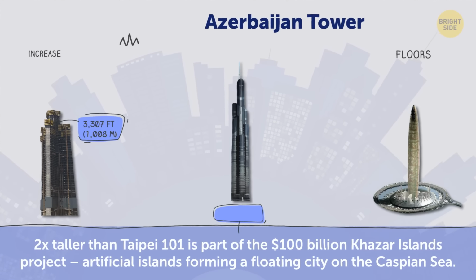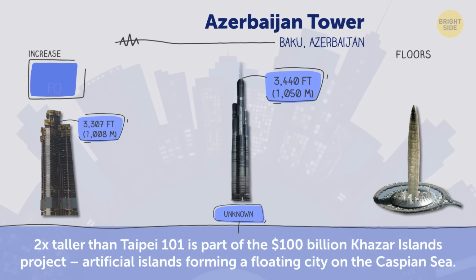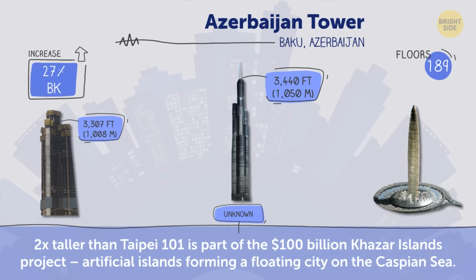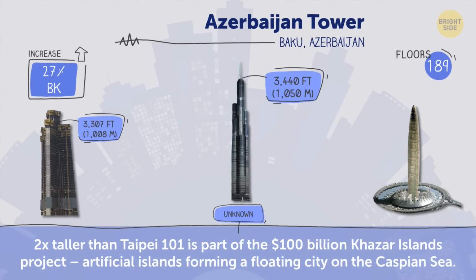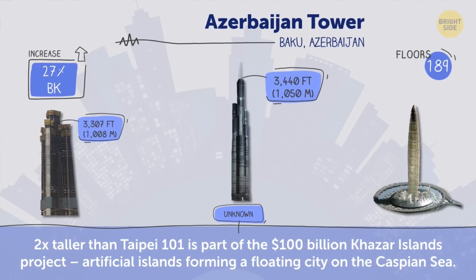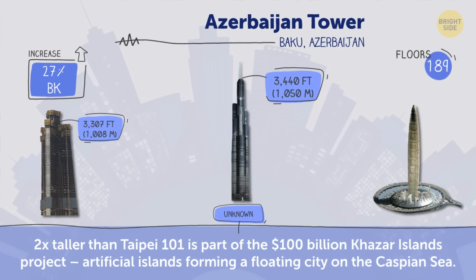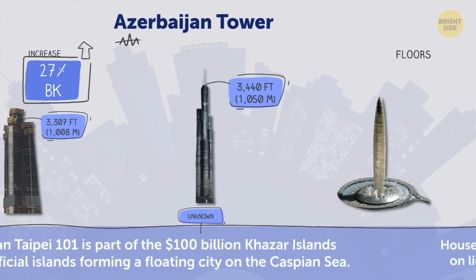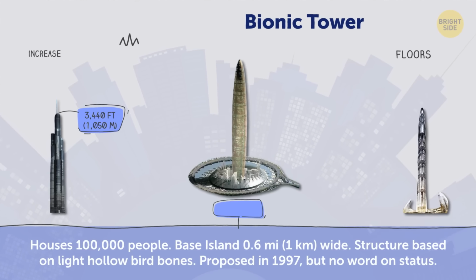Azerbaijan Tower. A skyscraper twice the height of Taipei 101 was proposed in 2011, planned to be completed in 2019, but there's still no word on its status. It's part of the $100 billion Khazar Islands project, artificial islands forming a floating city of 1 million on the Caspian Sea. The Bionic Tower.